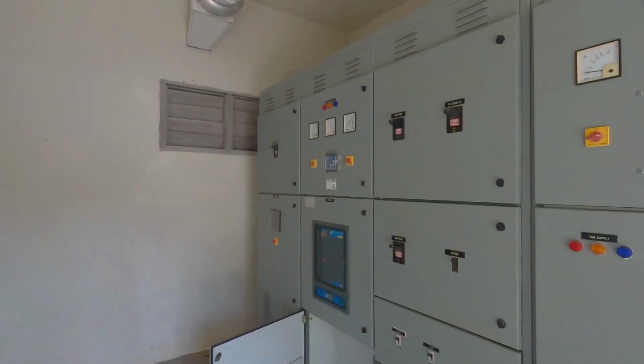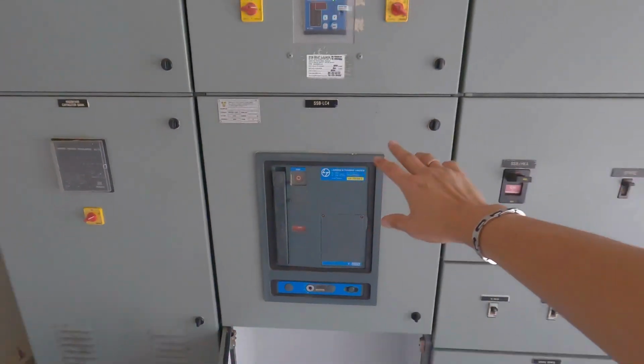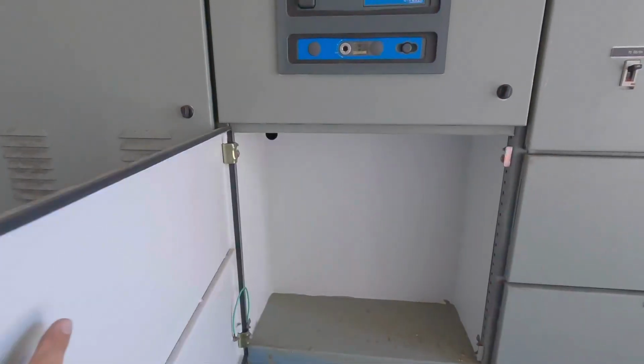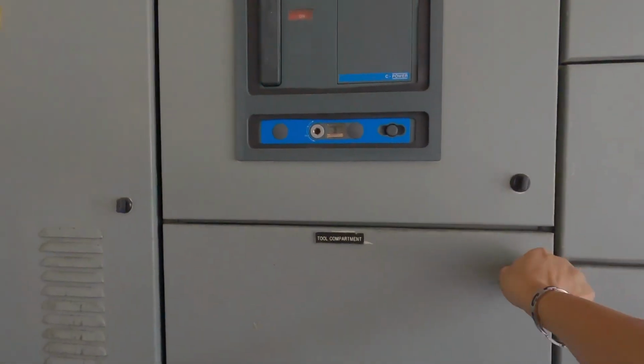Okay, now I'm at the LV room. This is Tanjong Jara Resort LV room. Okay, inside this LV room, what we're going to check. Okay, first of all, this is the main ACB. This main ACB gives power supply to the whole Tanjong Jara Resort. First of all, this main ACB here doesn't have a surge protection device installed. Okay, advisable to install a surge protection device.